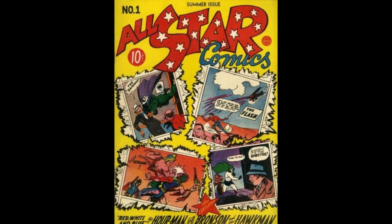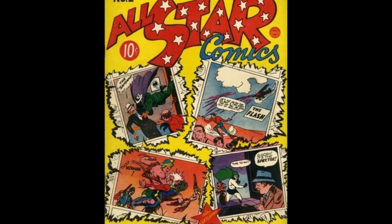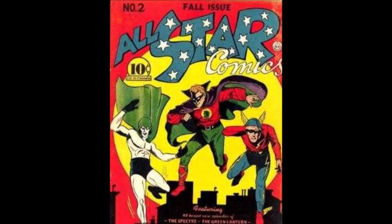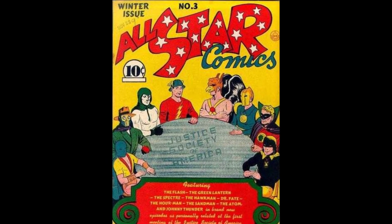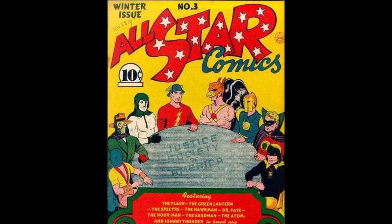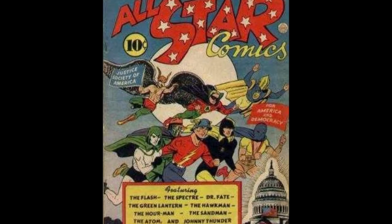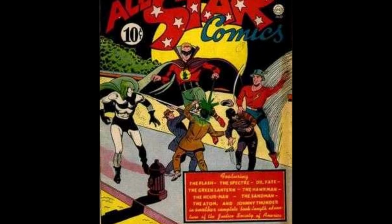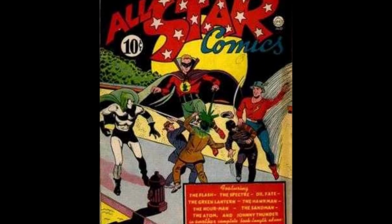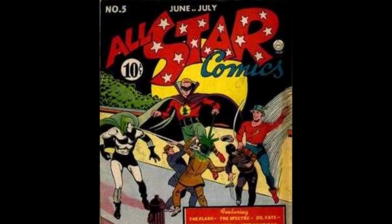Number 5. All-Star Comics gave us the adventures of the Golden Age DC crime fighters, such as the Sandman, the Spectre, Green Lantern, and the Flash, but they were not a team until issue 3 introduced them as the Justice Society of America. Not that they were much of a team in the first time they teamed up, as much as they were an adventurers club where they gathered and told tales of the villains they faced and the crimes they stopped.